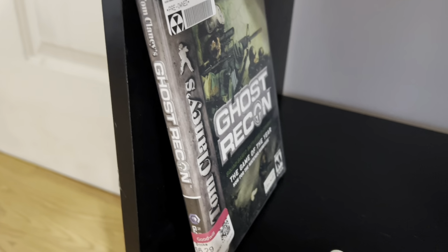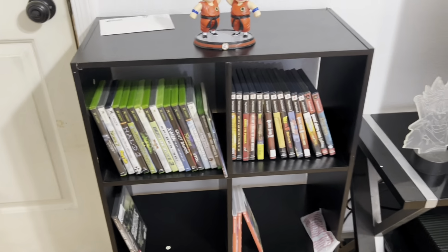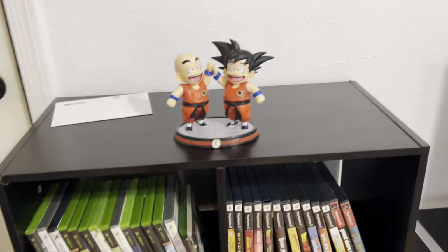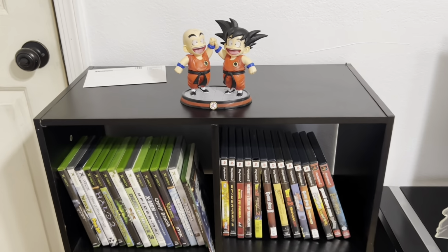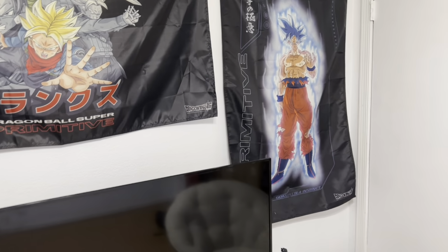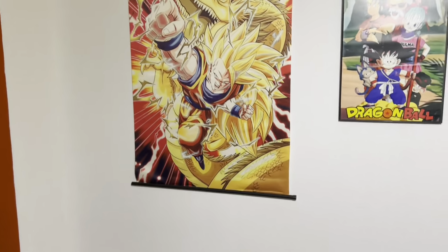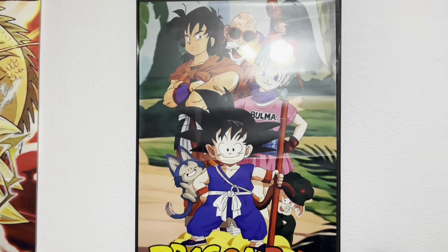And then I have some Nintendo games for the Switch, and then the one GameCube game that I grabbed there, Ghost Recon. I mean, it's kind of trash, but not gonna lie, it was really trash. So yeah, I'm gonna order Star Fox Adventures and a couple other games. I just figured I'd put these little PVC statues there, just laying around since nobody wants them. But I got these cool banners behind it, and then the Dragon Fist poster, OG Dragon Ball poster.